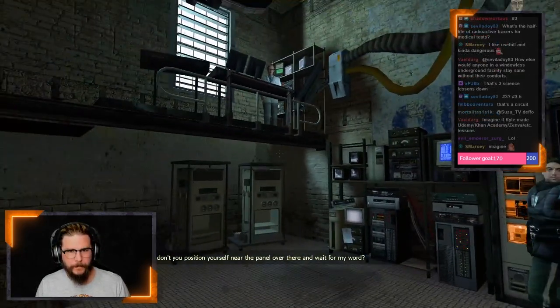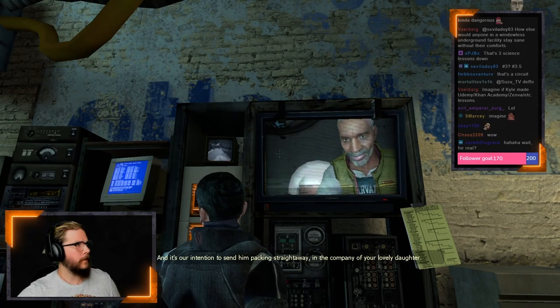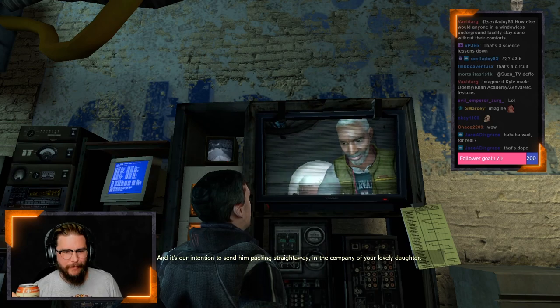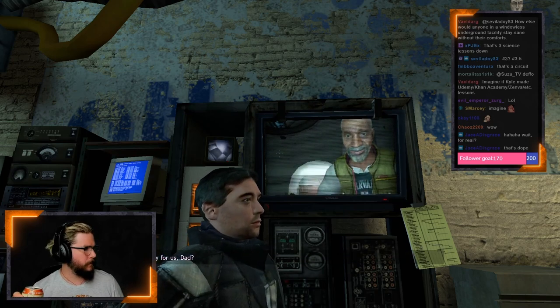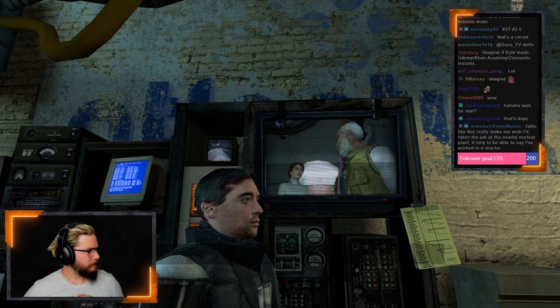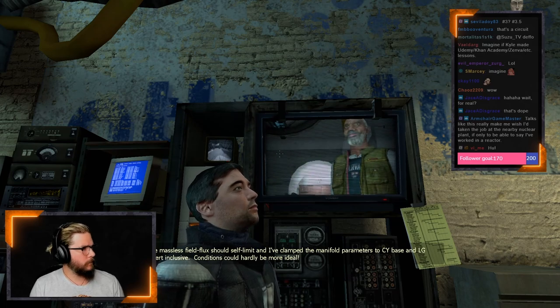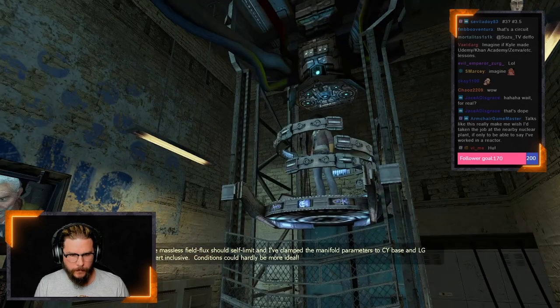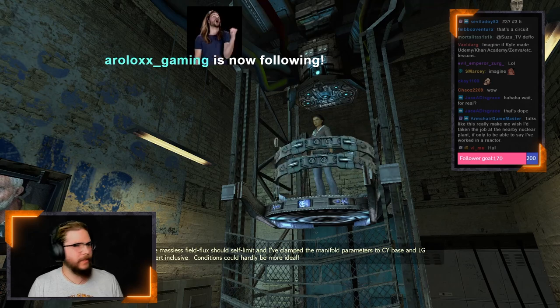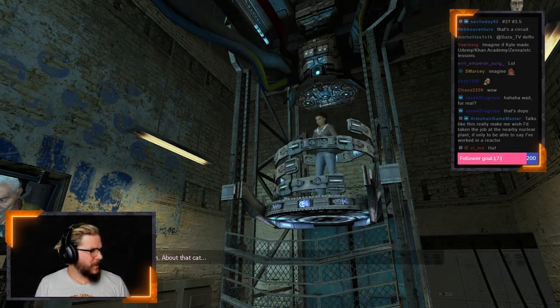Why don't you position yourself near the panel over there and wait for my word? Send him packing straight away. This is the other main physicist protagonist. Are you ready for us, Dad? We're all set on this end. Then let's do it. The massless field flux should self-limit, and I've clamped the manifold parameters to safe conditions. Hilbert inclusive, that's a Hilbert field in physics. That's what he's talking about there.